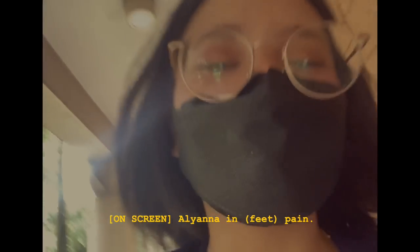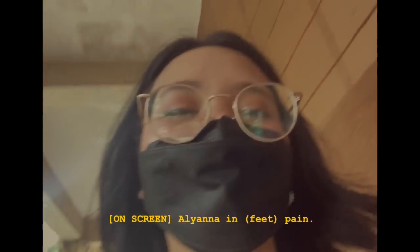Walking to my mom. And my heels hurt so much. I'm going to cry. But she's there already, so I've got to hurry. My legs, my feet freaking hurt. Oh my god.